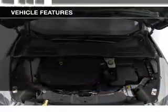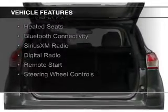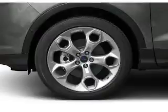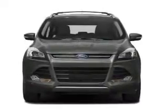The features include a turbocharger, internet connectivity, electric trunk, leather seats, heated seats, Bluetooth connectivity, Sirius XM satellite radio, digital radio, remote start, steering wheel controls.